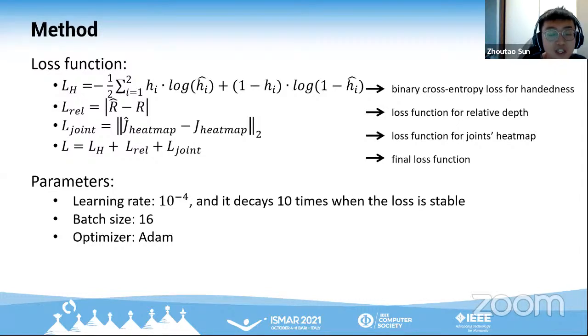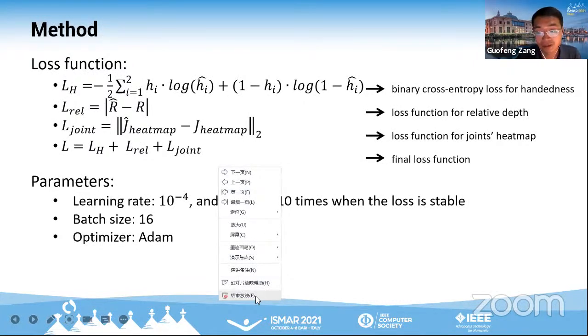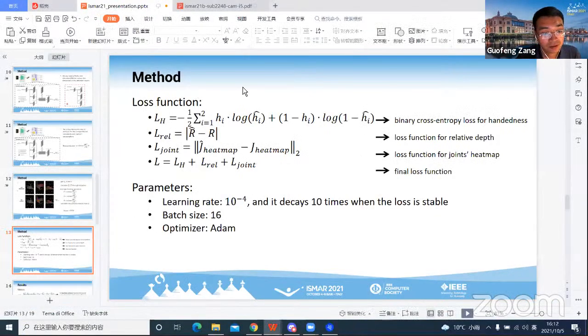Do I need to explain the detail about this loss function? Okay. Is there any more questions?